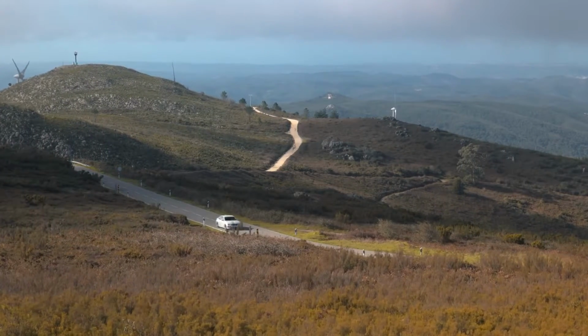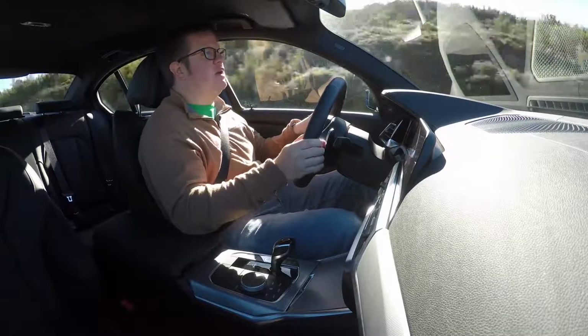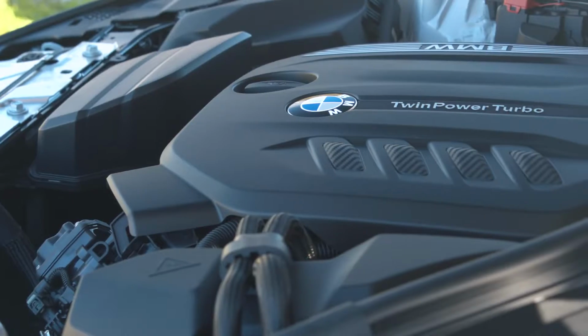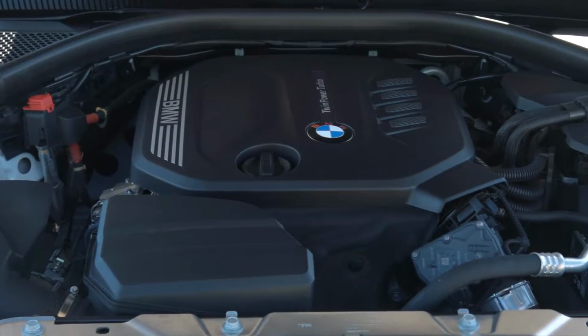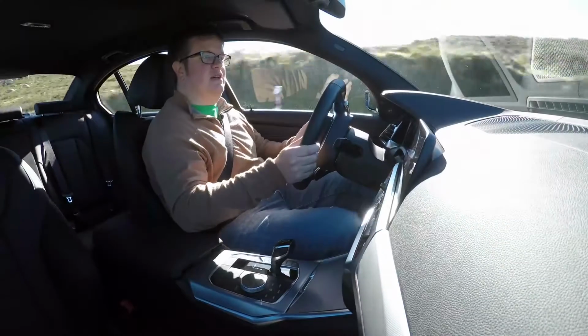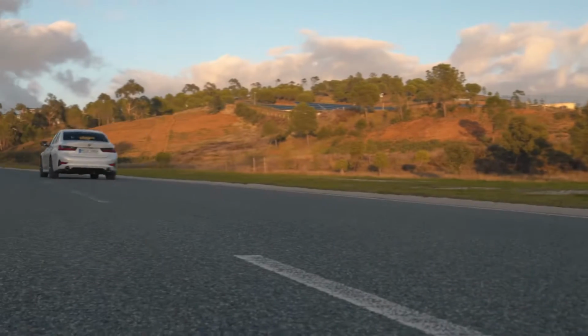Right, we'll start on the 320d, shall we? That's the important one after all. There's a few technicalities to cover before we crack on. The 4-cylinder engine in this car is new. Instead of using twin-scroll turbochargers like the last one, it uses 2 sequential turbochargers, a big one and a little one. And it makes the same peak power and peak torque as the last 2-litre did in the 320d, but it's alleged to be more efficient and more responsive.